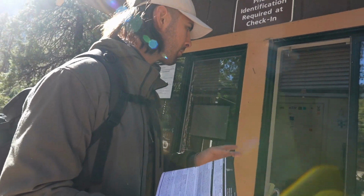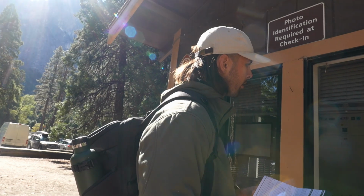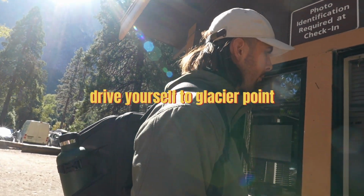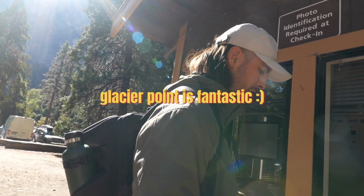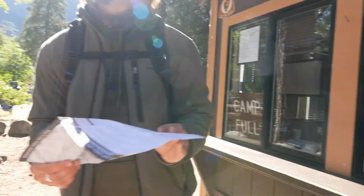Okay, and then the Glacier Point I wanted to ask about. So that road's open right now? That road is open. You would have to drive there yourself. Yeah, we have a car, so I think we will do that. Yeah. Glacier Point is fantastic. Okay, awesome. We'll go there as well. Okay, thank you so much. Did you want a Glacier Point hiking map?